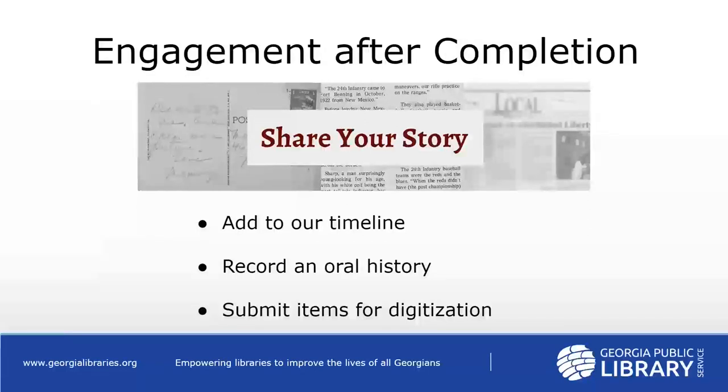There are three prominent sections to the page, and the first is Add to Our Timeline. There's a timeline on our homepage that has a bunch of historical events, figures, and places in Columbus, Georgia about these communities. If you have somebody in your family or in your community or church that has this kind of documentation, you can just shoot us an email, call us, or come into the library. We will help you digitize it and add it to the timeline.